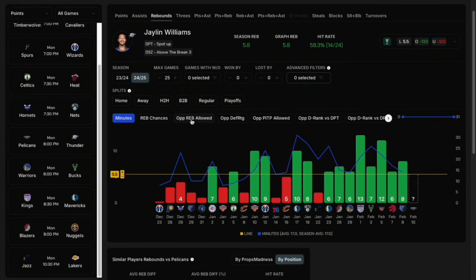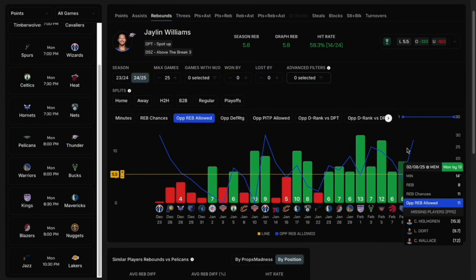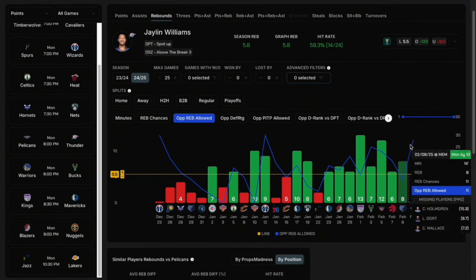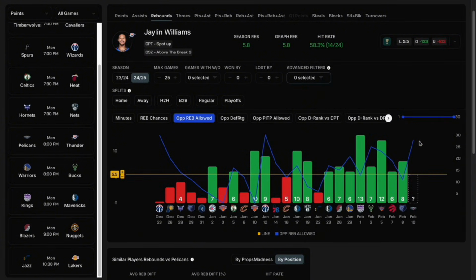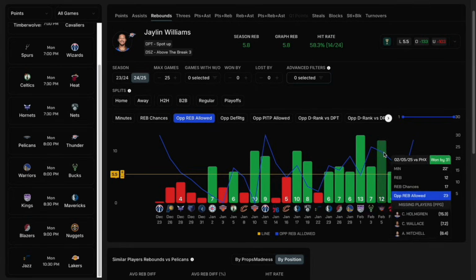And one of the reasons I say that, because we go over here to opponent rebounds allowed, you can see even when we went over, we did not have as great of a matchup as we do today. The blue line represents the opponent rebounds allowed, and you can see it skyrockets up over here when it comes to facing off against the Pelicans, because they are ranked 28th when it comes to rebounds allowed. Another thing I wanted to look into is he's been on a solid trend, of course.